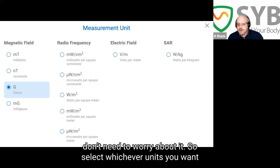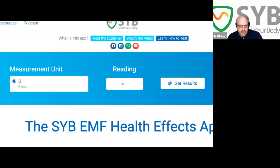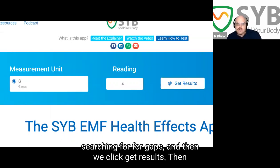So select whichever units you want to search for. Next, enter the actual level under the reading. So here in this screenshot, we see the 4. So in this screenshot, we'd be searching for 4 Gauss, and then we click Get Results.